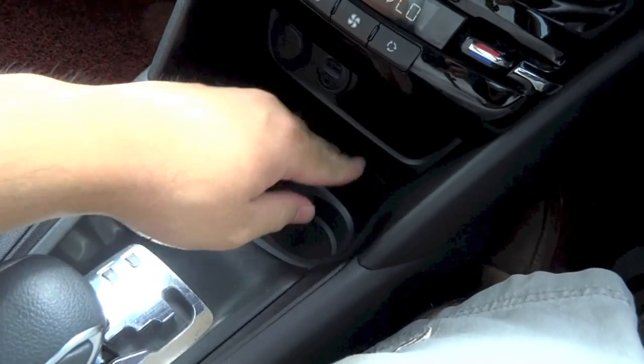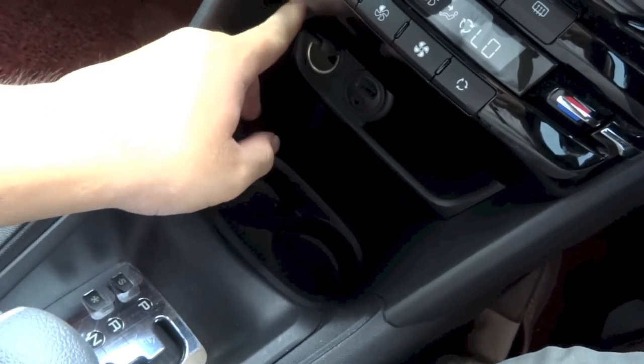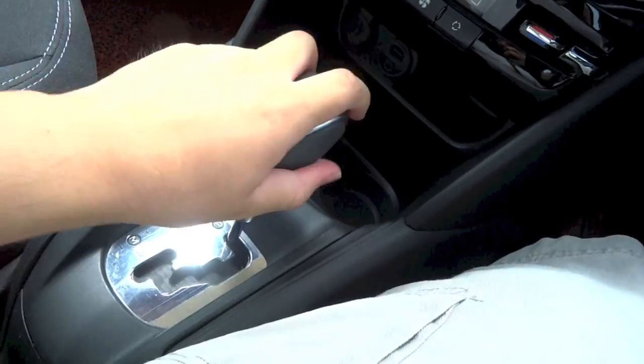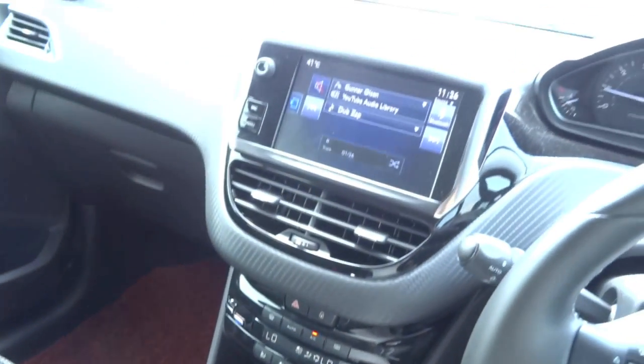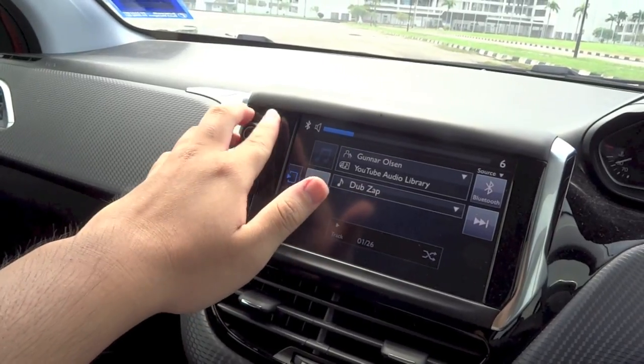Cup holders, storage, your auxiliary and USB ports, and a power outlet. The 1.2 PureTech gets an integrated 7-inch color touch screen head unit with various media connectivity options and 6 speakers for the sound system.